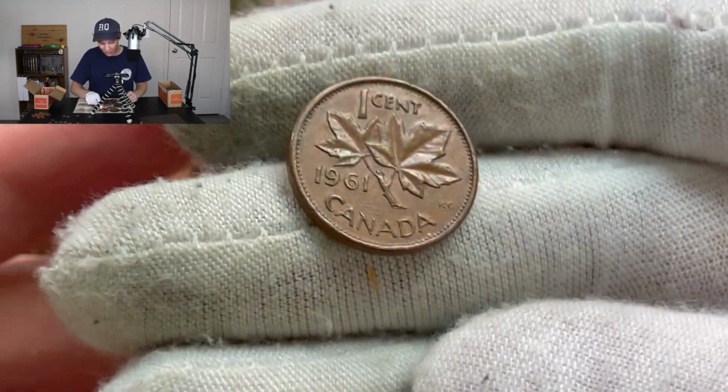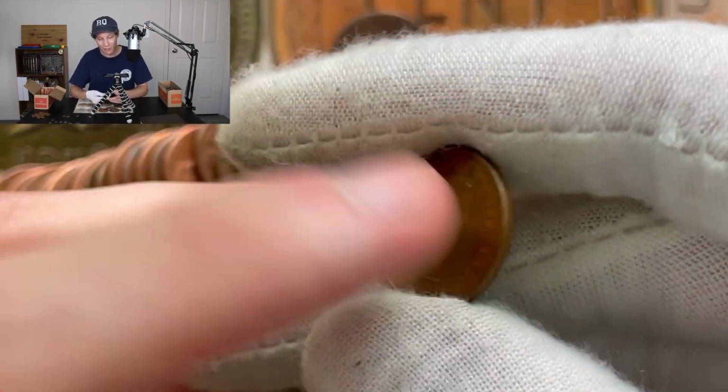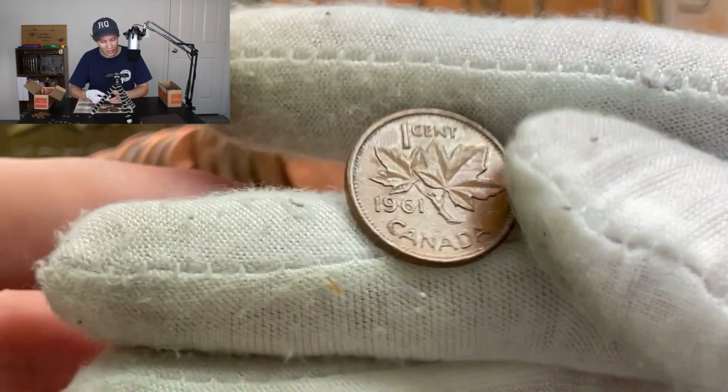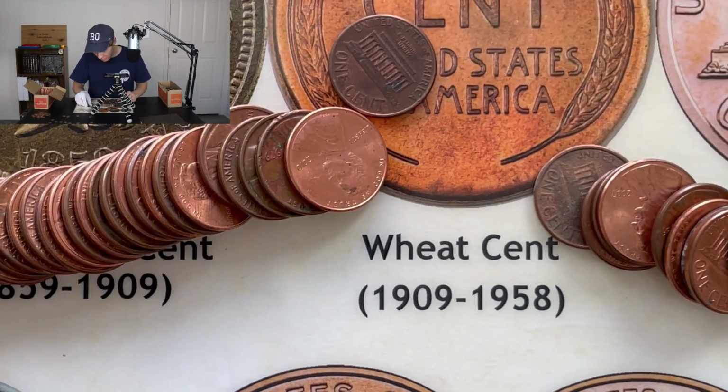And then right next to it is a nice older Canadian coin. We haven't found one this old yet in this video. This is going to be a young head Queen Elizabeth 1961. I'm pretty sure we don't need that in the collection, but we do like to keep them, and they do count for points.